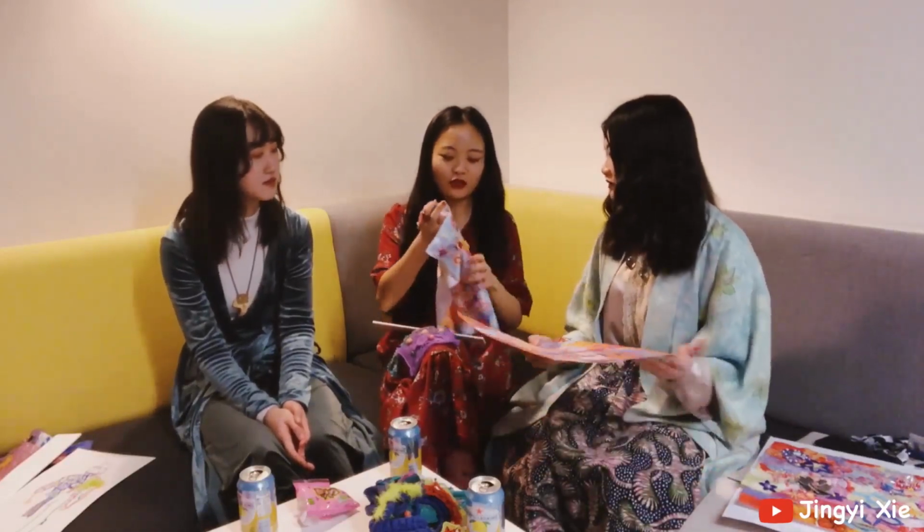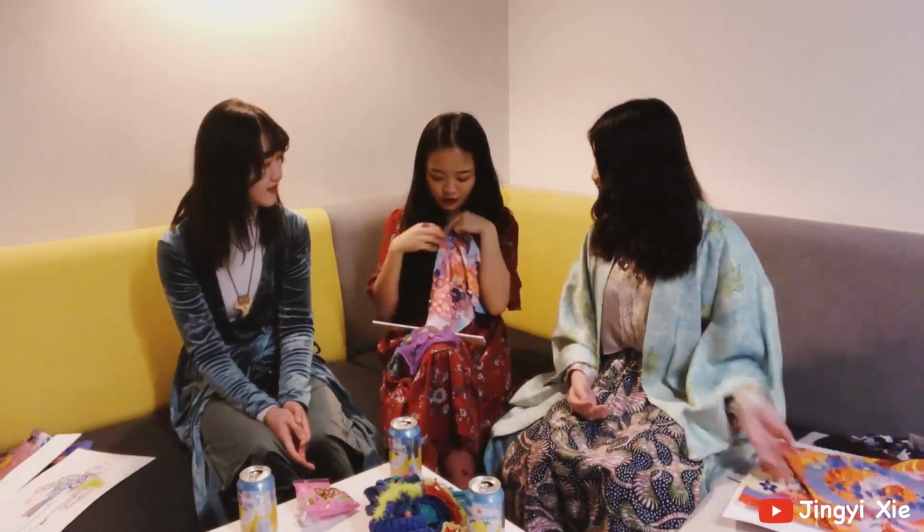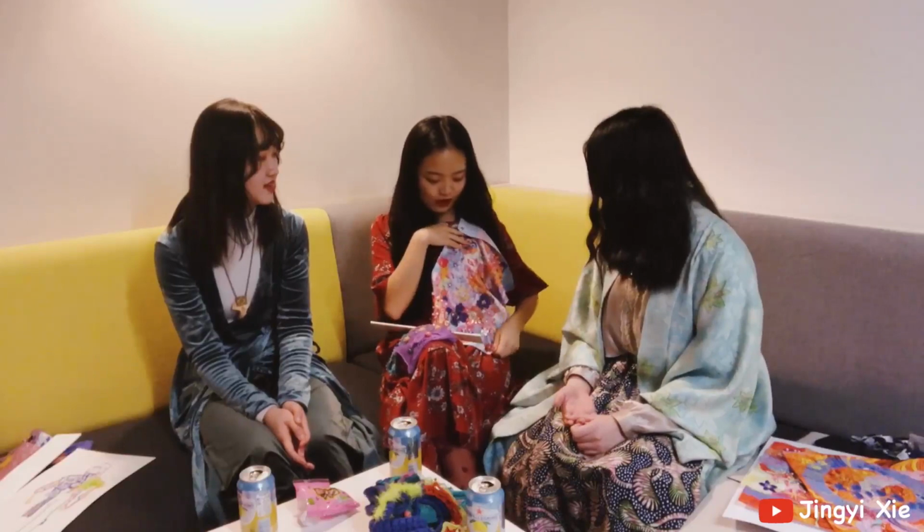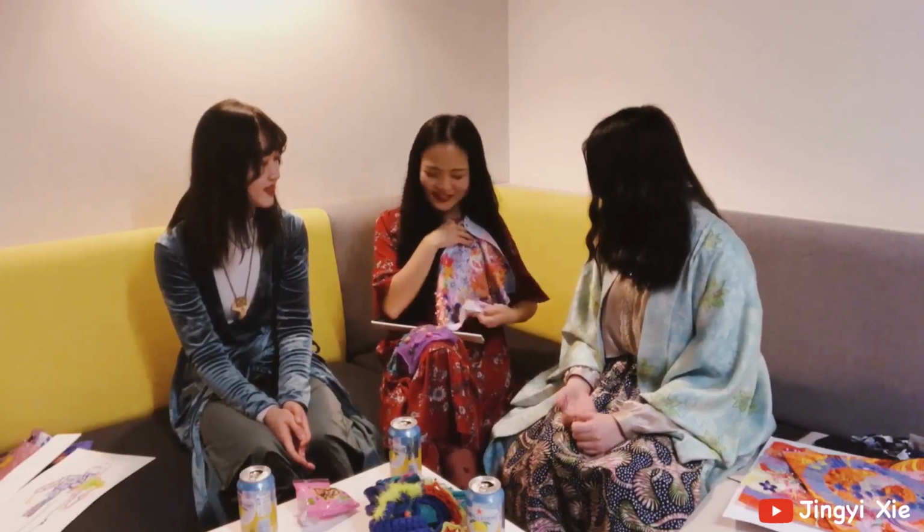How much would you charge if this is a whole garment, like a dress, a coat or something? I don't know. Prices. This is so pretty.